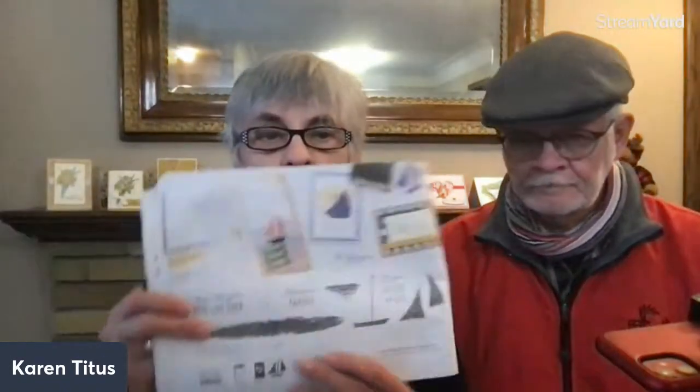It's going to be my favorite paper, and I know you're going to see a ton of it. And I am pairing it with the stamp set. I guess I can show you the inside of the catalog. I forgot to bring it. But on page 70, we have the sailboat with a punch. And it has things like, hope it's your best day ever, adventure awaits, and let your dreams set sail.